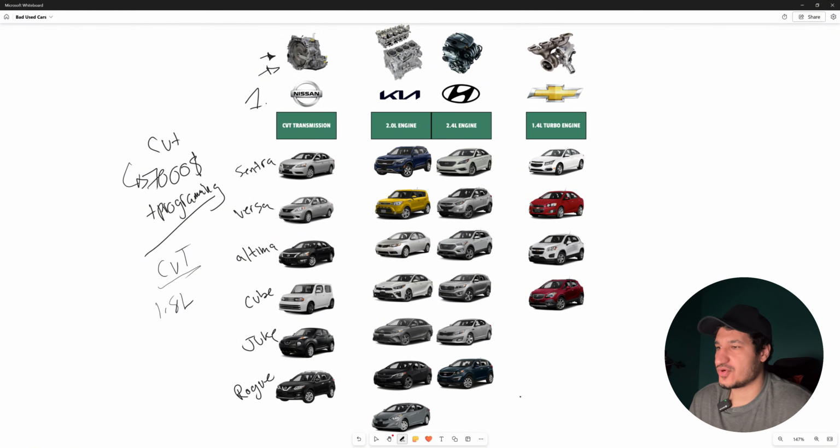So if you do end up with one with a brand new CVT, then sometimes it's a pretty good buy. Especially since some of them will even drop in price. They'll be around 3,000, 4,000, even with a brand new CVT. So if you have no choice, then for sure you could go ahead and get that.